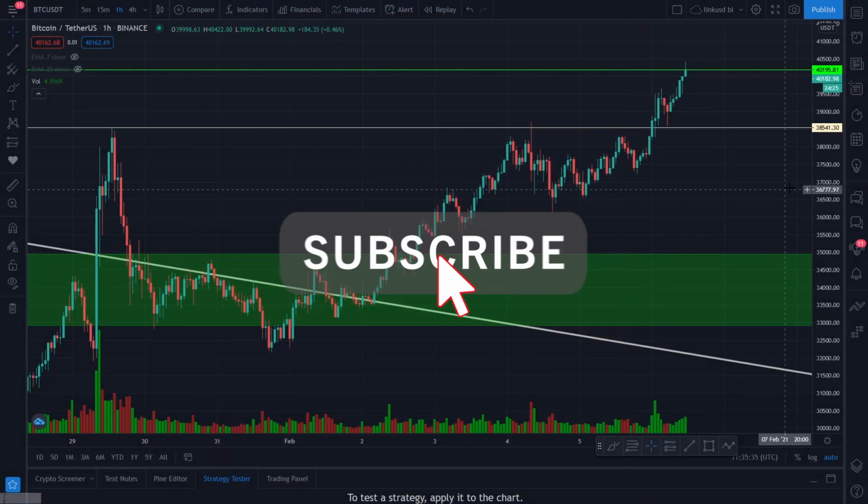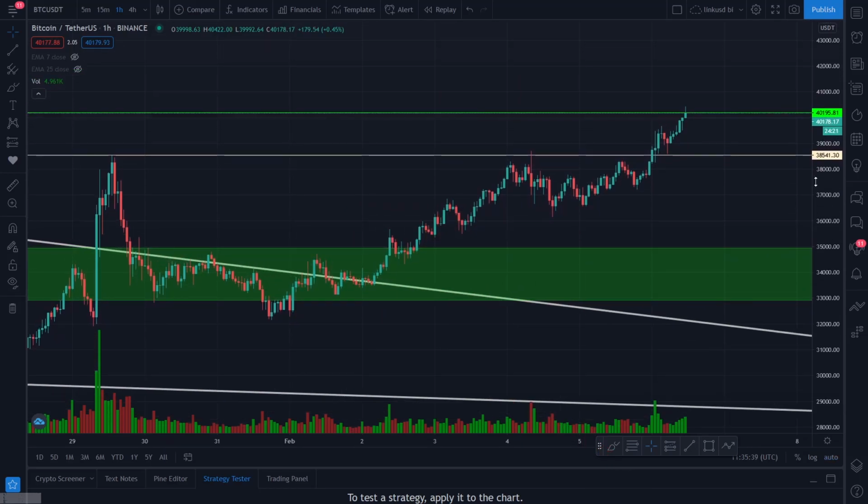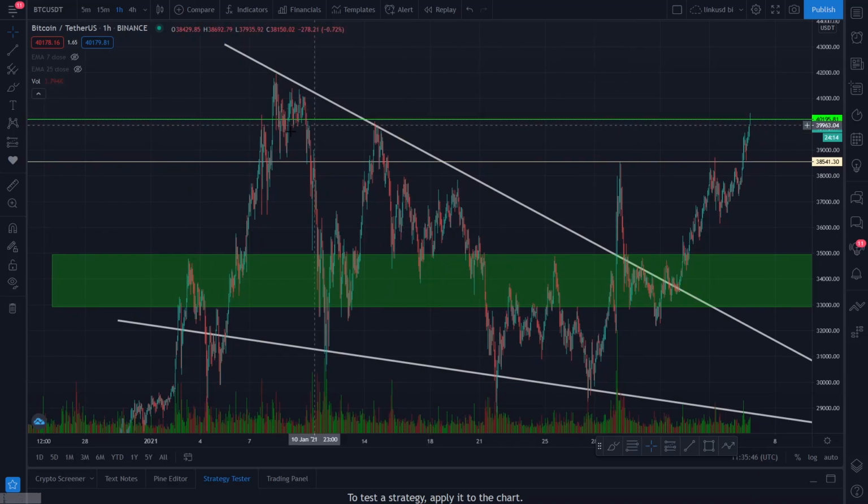So Bitcoin's broke out. I just want to show you basically where I think the target is for Bitcoin right now. As you can see, it's hitting resistance. If we zoom out, you can see it's hitting a lot of previous resistance. This is a bit of resistance in Bitcoin up here when it was in this wedge. This is when it was previous all-time high of 42k. So it hit this resistance point and then dropped, as you can see.